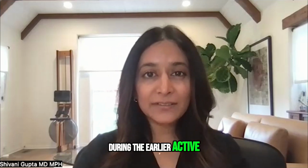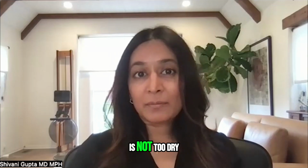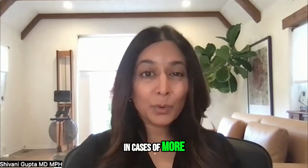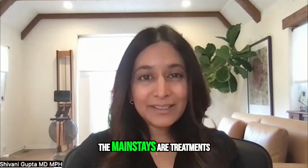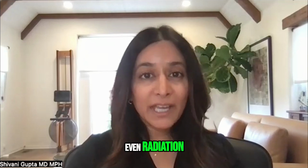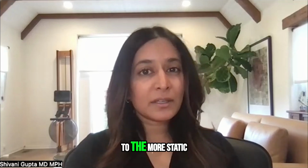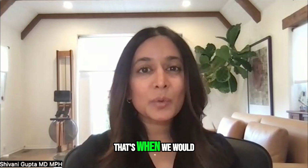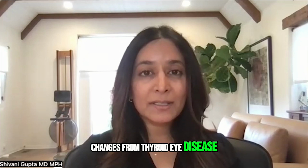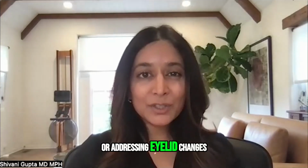Previously, we would treat those two phases very differently. During the earlier active phase, we might provide supportive care, make sure the eye's not too dry, and provide ocular surface lubrication. In cases of more moderate to severe inflammation, the mainstays of treatment would help reduce inflammation, like steroids, even radiation, and other therapies. When patients got to the more static or stable phase, that's when we would consider surgical options to reverse some of the changes from thyroid eye disease, like eye bulging, correction of double vision, or addressing eyelid changes.